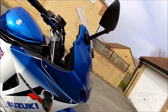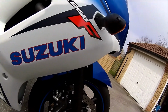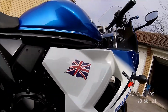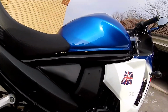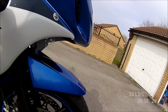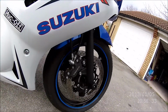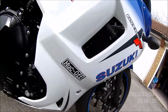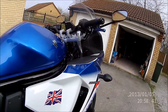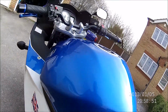Overall, this is a great bike, the Suzuki GSX650F. The Suzuki sign, obviously I put that on myself. The decals, I put all them on. Some crash sponges and the wheels put on. I do intend getting one for the frame as well. Nice looking bike.